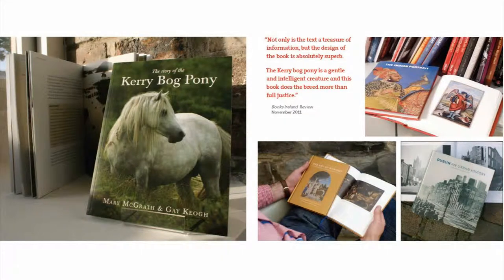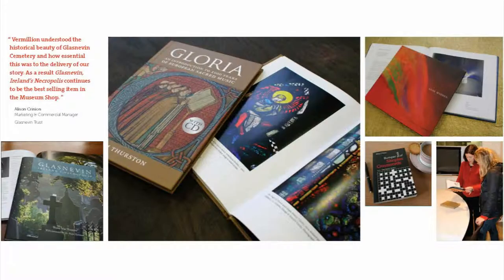So the Caball pony is a gentle, intelligent creature, and this book does the brief more than full justice. So it was really interesting, some people link book design to a breed of pony. Fascinating.